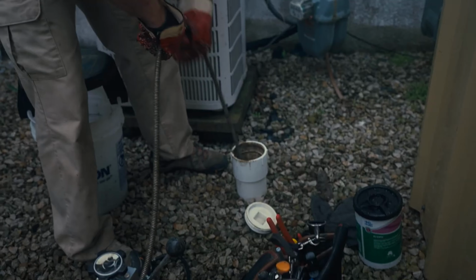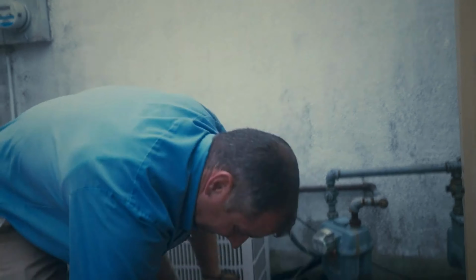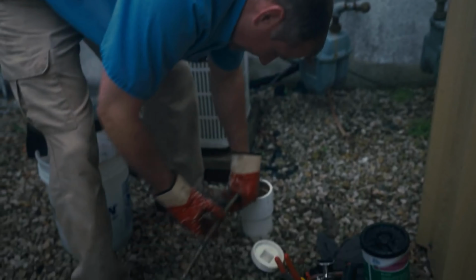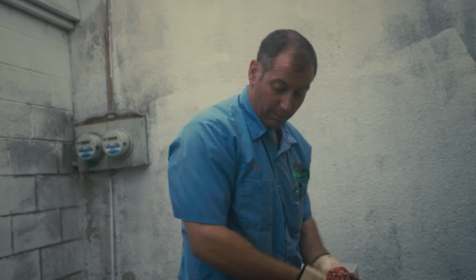No matter how hard we tried with a drain auger, we realized the auger was not the right tool for the job, and so we had to call in a sewer line jetting company. That sucks. That sucks bad.